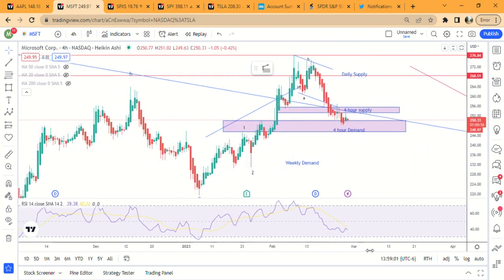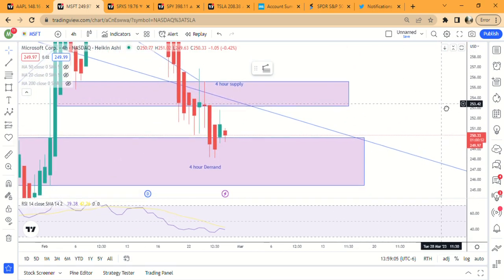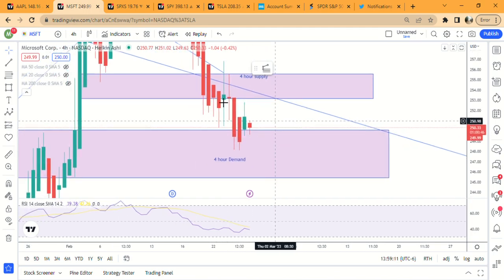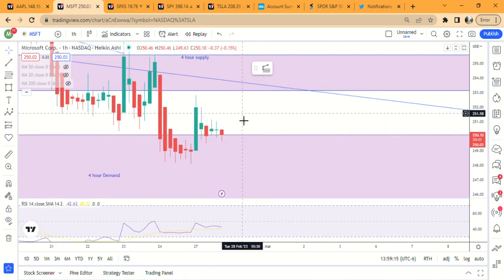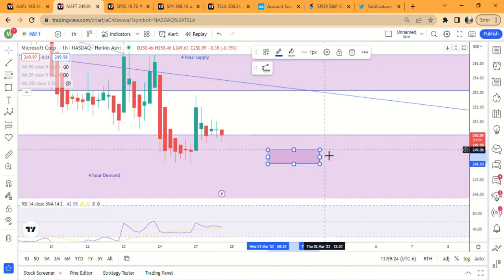So Microsoft started off up. We have 4-hour supply right here, 4-hour demand right here. It's falling back into demand. And so, yeah, it might come down here to $249. It looks like an ABC move, and we should get another move higher.